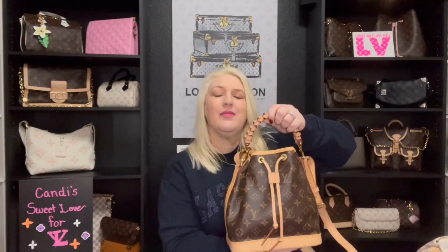Okay, so we have the Noe BB, and I'll start off with the price of this bag. It is $1,730. This is a definite classic bag. If you know anything about the history of Louis Vuitton, you would know that many years ago, the Noe was actually made for men to carry to parties and events and such, and they would put their champagne or wine bottles in the Noe bags, and it would hold 5 bottles, and they would put one in each corner and then one in the middle. So it has a history behind it. Therefore, it's a major classic, and it's part of the heritage from the beginning.